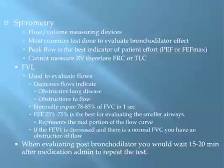Peak flow, key point, peak flow is the best indicator of patient effort. Spirometry cannot measure residual volume, therefore it cannot measure FRC or TLC because those capacities include RV. Okay, a flow volume loop is the most common test you're going to see today.